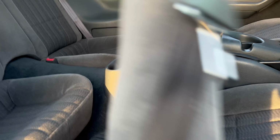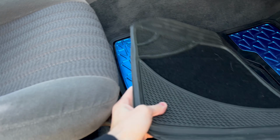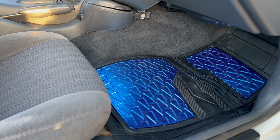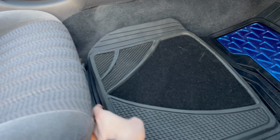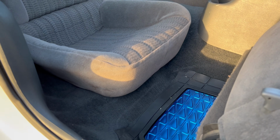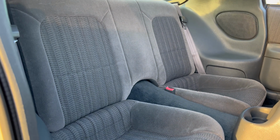We'll go to the back here. You see how clean it is back here. I got an extra floor mat down for no reason. I'm gonna put these floor mats in instead of the blue. They are nice to have floor mats in there, but I do like the black look better. So this is the back seat. As you can see, super clean in here.